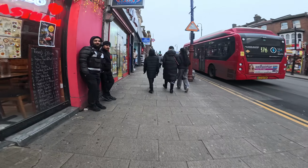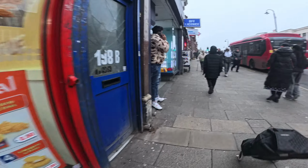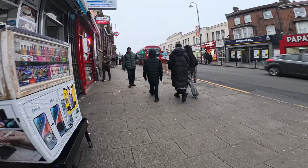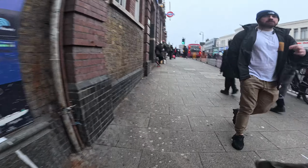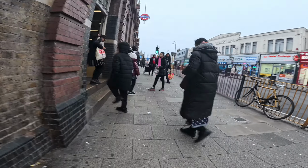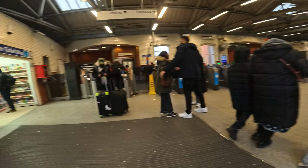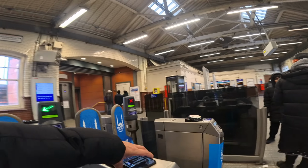Let's have a look. Alright, waiting for somebody. Let's go. This is the East Ham station, guys, one of the oldest stations. You can see there is a shop there, and you find card machines over there. You can get cards, and you scan your card and you go.